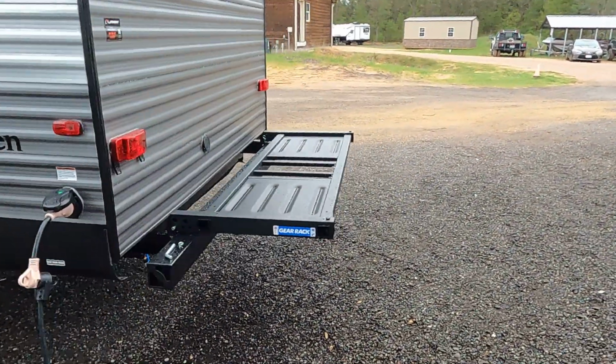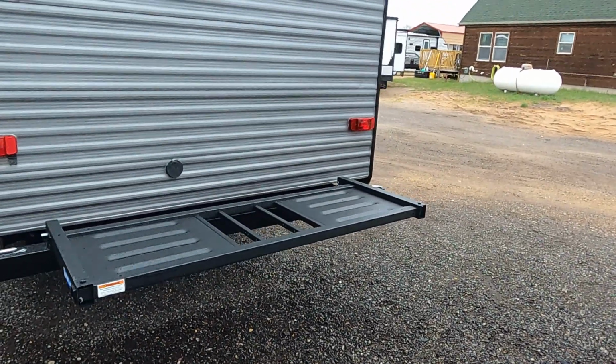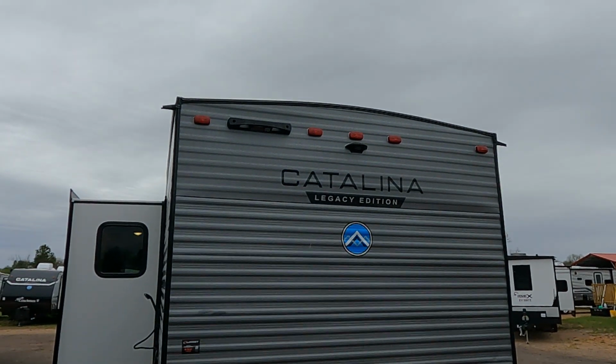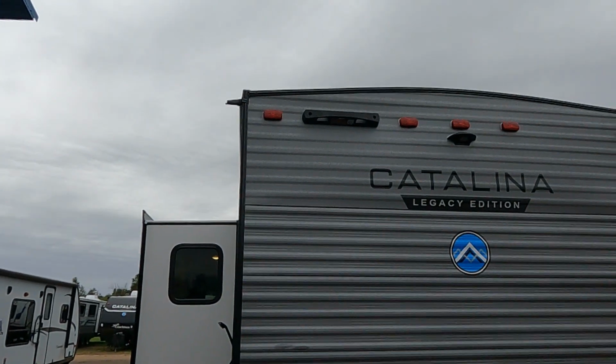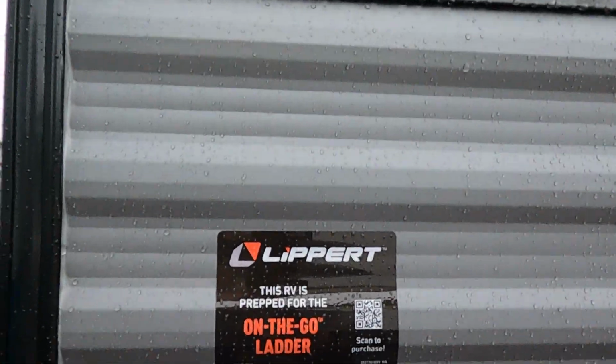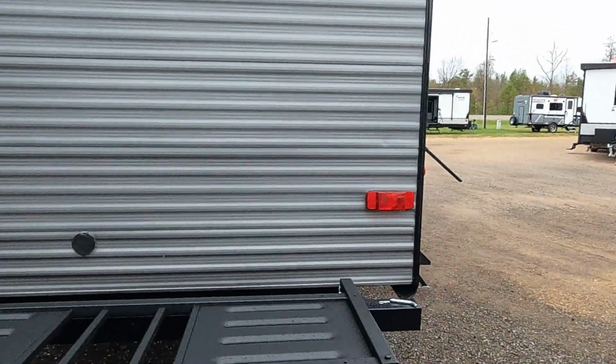We have the BAL gear rack on the back. You can put a couple hundred pounds on that, and that also folds up tight to the back of the trailer. Prepped for an observation camera, and we already have the mount for the Lippert On-The-Go ladder. It's a collapsible ladder. It stores up real nice. We can get them here for you also.